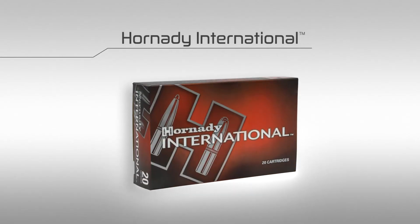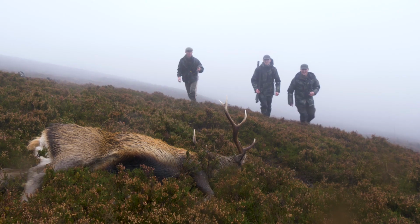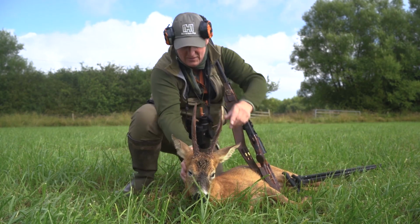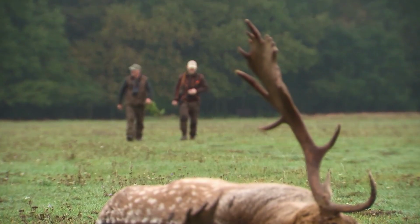Then you couple that with the propellants that we select and the smattering of cartridges that we offer, from 223 Remington all the way up to 9.3 by 62, the Hornady International is really an outstanding option with an outstanding monolithic bullet. Absolutely. Yeah, the propellants are going to be temperature stable, so if you're hunting in cold environments or hot environments, you're not going to see huge changes to your performance. Again, that bullet is built for the European rifle and the European customer, and we think it's a great solution.